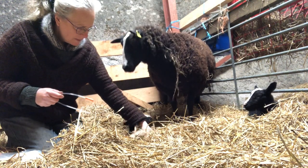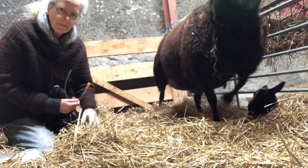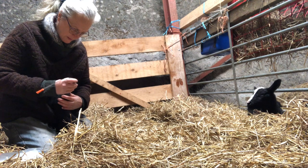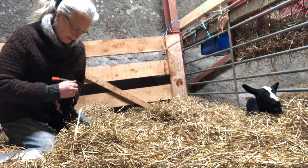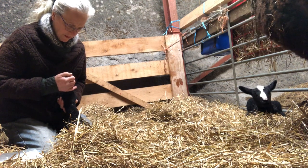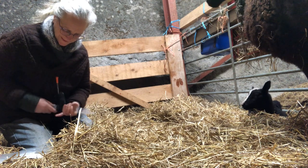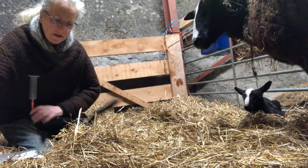Okay, babes, I'm doing good to your baby. So, I've got this tube, and I enter it down the lamb's throat. I don't know if you can see that. Now, test to see that it's not in the lungs. I have this syringe, I put it here at the other end of the tube. I have my milk here.